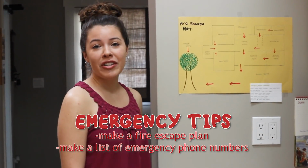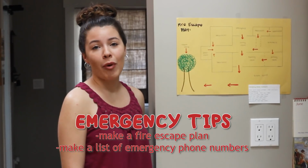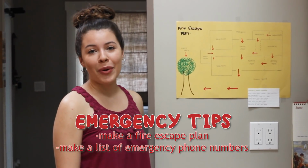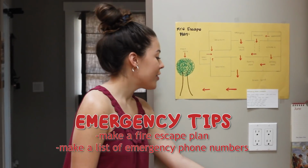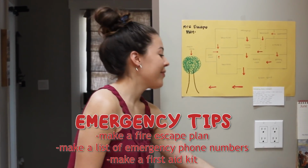Here's a list of emergency phone numbers that should be in an easy-to-find location. You should have the number of the Poison Control Center, your work and cell numbers, and the number of a neighbor or nearby relative. Also, make a first aid kit and keep emergency instructions inside.